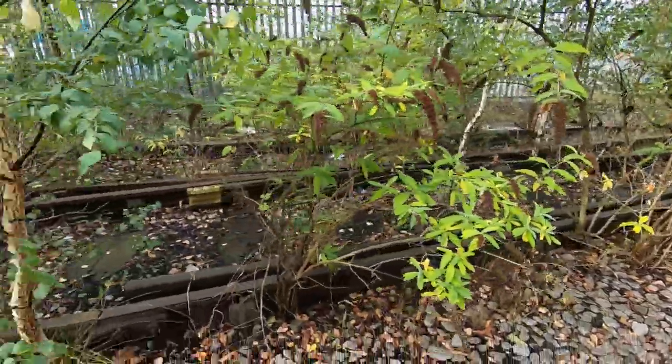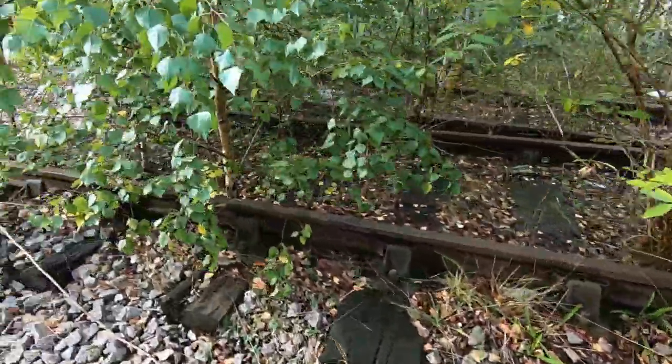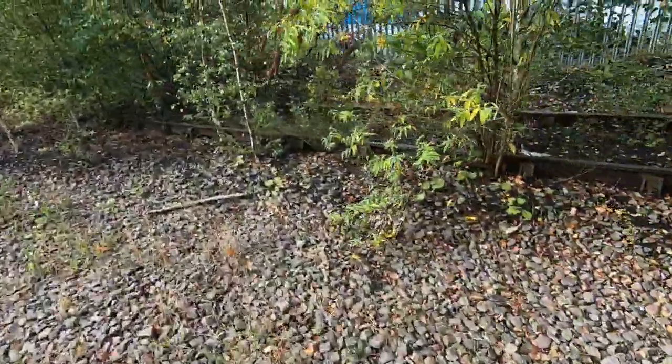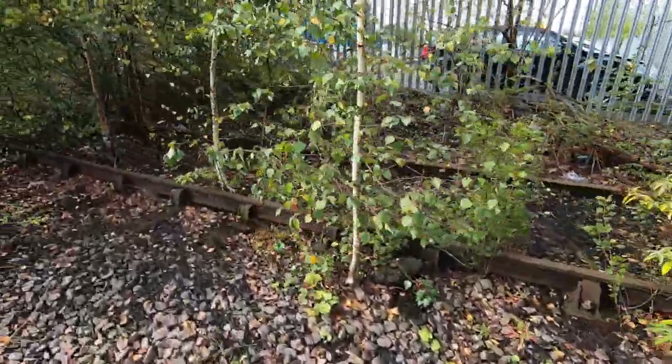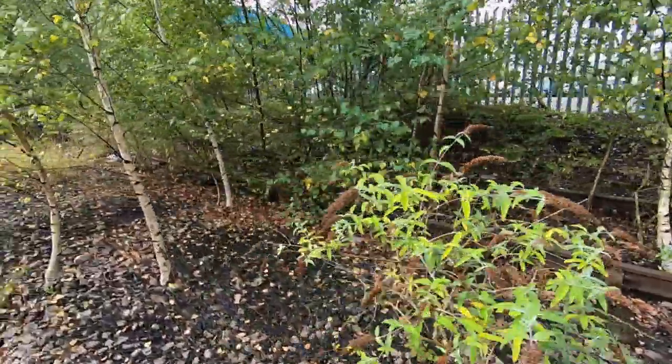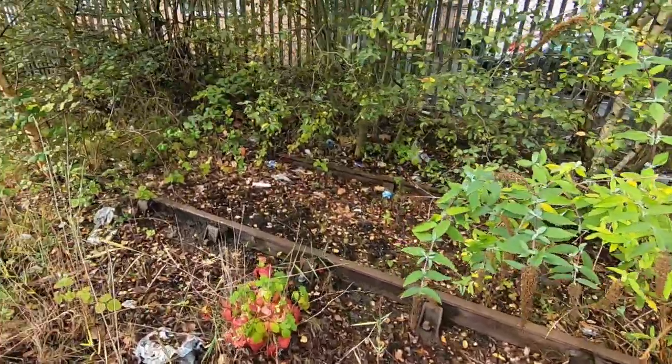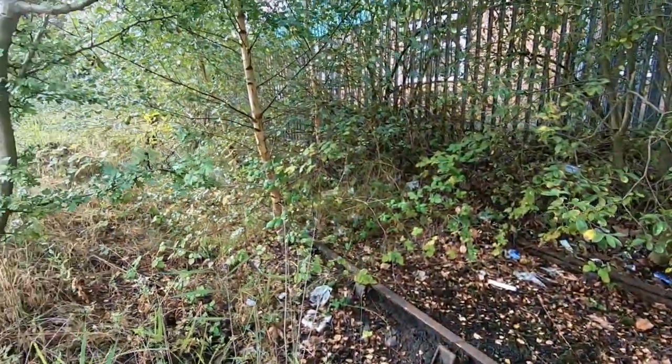So there's that last set of points now. So this line came back onto the main line, and this one here was probably another head shunt or run round. Just see how much further it goes. So a few hundred yards up, the line is still there, and then appears to disappear into nothingness.